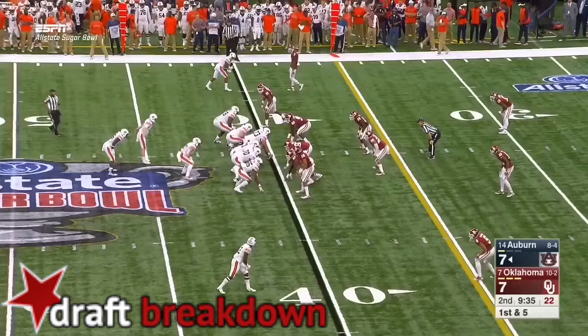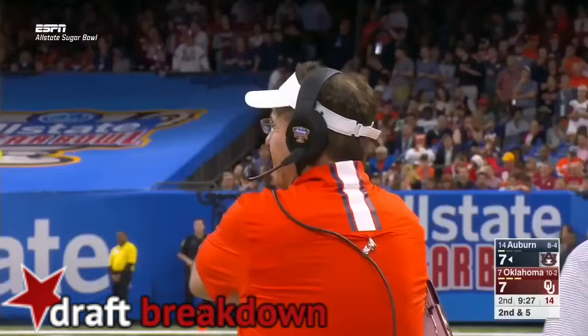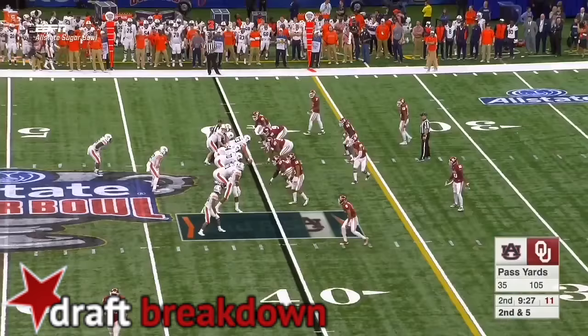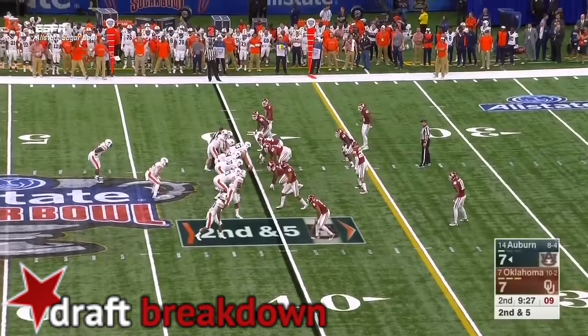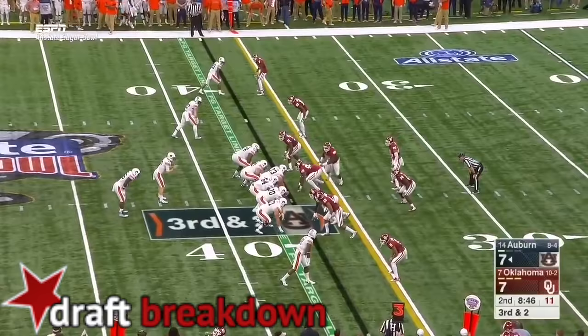There's White. Pump fake. Going up over the top. So it's second down and 5. But Sean White's been nursing that injury, and he clearly has been the best of the Auburn quarterbacks this year. There's that pitch now to Petway, and Petway stopped short of the first.